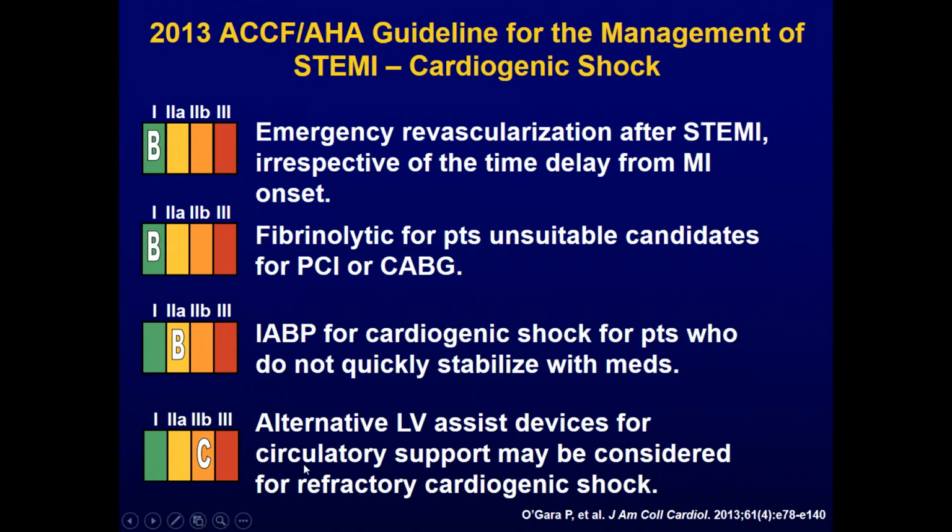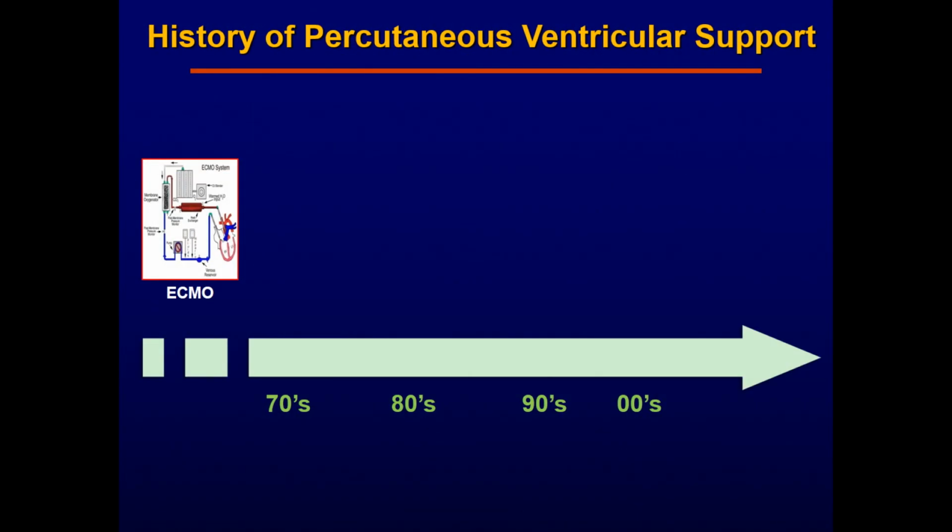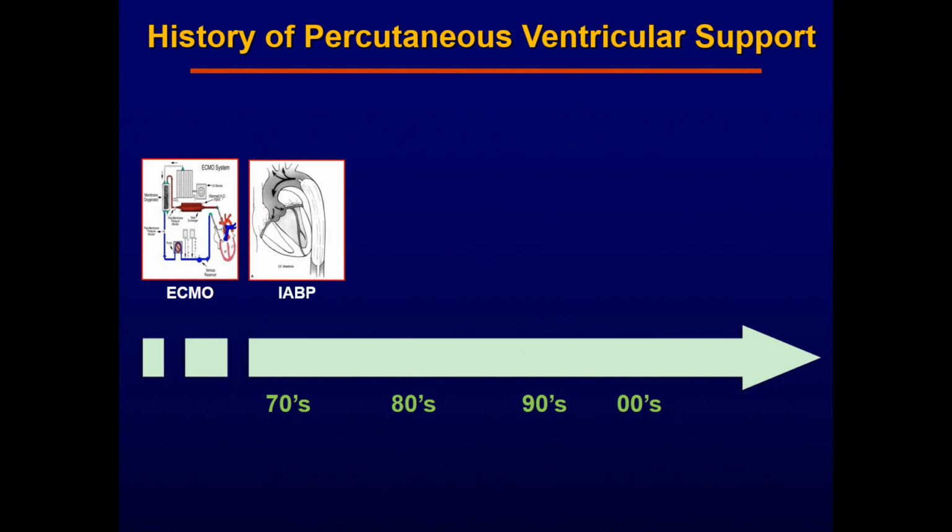A balloon pump has a class 2A indication for cardiogenic shock patients who do not stabilize quickly, and an alternative left ventricular assist device for circulatory support should be considered for refractory cardiogenic shock. This is one of the areas that's had the greatest expansion in terms of therapeutic options over the last decade. If we look at the percutaneous left ventricular support that we use in the cardiac intensive care units, ECMO has been around forever and actually is now having a greater resurgence. The balloon pump was introduced in the 70s, and anybody who does a catheterization can put a balloon pump in and temporize, even though the data for balloon pumps has actually been quite limited and underwhelming.